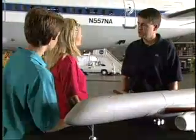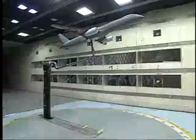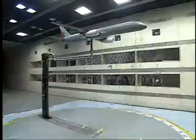And we use a wind tunnel to test the model in conditions that are too dangerous to test on the real airplane. When we run the wind tunnel at different airspeeds, we move the model so that the wind hits it at various angles, like this. One very important angle we look at is called the angle of attack.